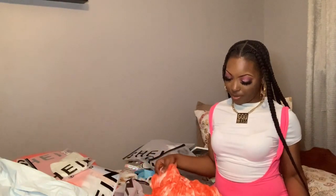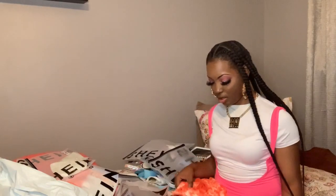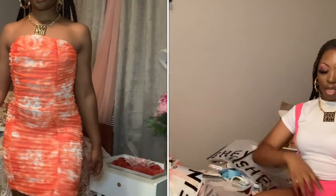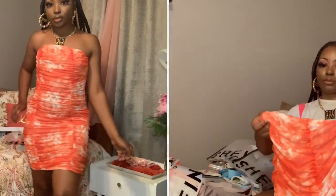This feels like it's big. Let me see. Ooh, this looks like it's gonna be big on me, y'all. This is size medium. I'm so scared to try this on, but it's gonna be over there. Y'all can see. It's big. I should have ordered a small in a lot of stuff.